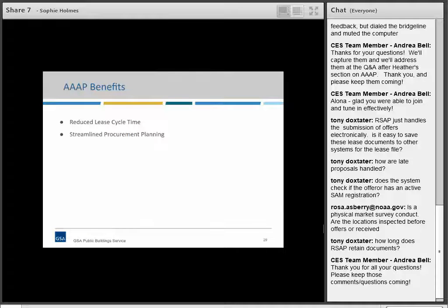Offers submitted to the AAAP remain in the system throughout the year, so one offer can be considered for multiple projects, improving the inventory our leasing teams have to choose from. We spoke about how AAAP leverages competition and a final proposal submission process to realize competitive offers. The AAAP improves customer satisfaction by delivering space according to the agency requirements on scope, often faster than traditional procurement methods, on time, and at competitive rates on budget.